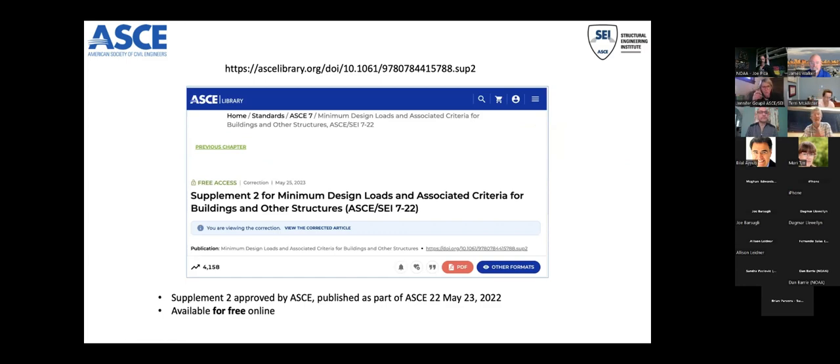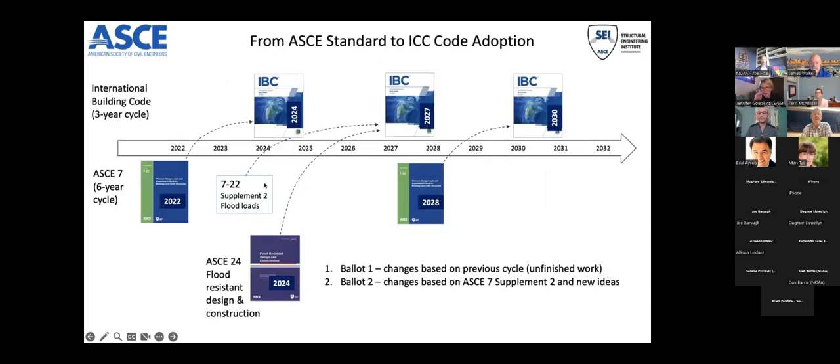So again, that's available. It's, excuse me, it's free. You can download it at this website, or just Google ASCE 7 supplement 2, and it'll be usually the first link. And then what we're working on now is a lot of effort, very short timeline for 24. When I say short, it's like less than 12 months. We have to be kind of done with the public process around this time next year. So that gives us about 2 ballots.